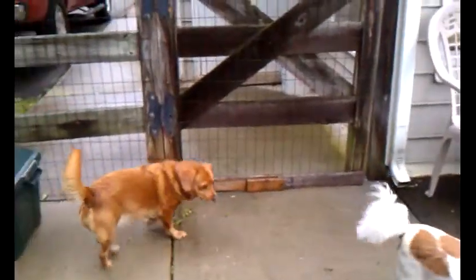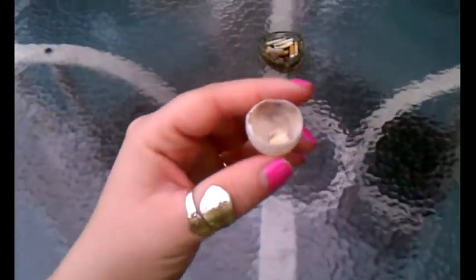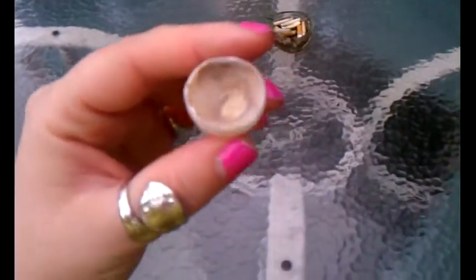Looky what I found. It wasn't sitting right here. It was sitting over there on the other side of the fence. But, like, you can see the... Well, let's see. You can't see. Let's see, hold on.